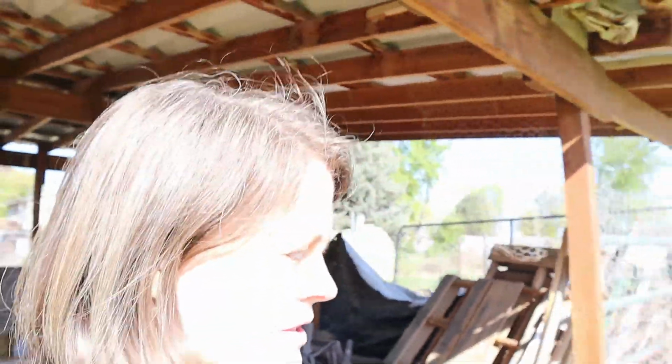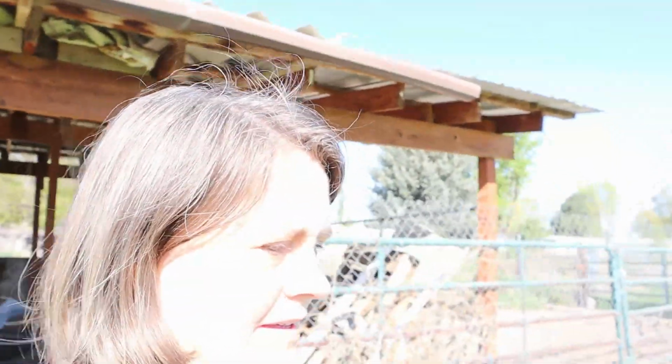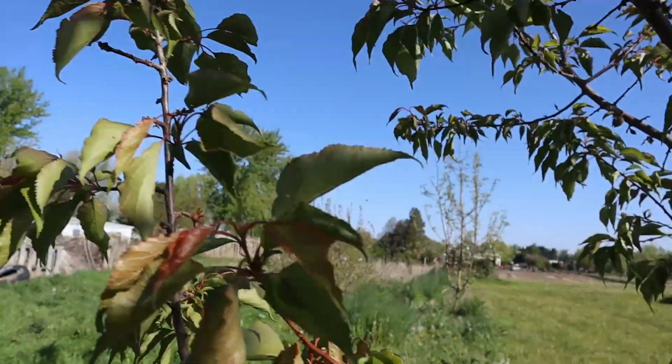Okay, it's dark in here. Let's go check out the apricot tree here. This one that's really close. Finally had flowers on it. I think, well, last year it did for sure. And I got like 2 or 3 apricots from the whole tree. We always get late frosts here, and it usually kills them off, but let's see here.